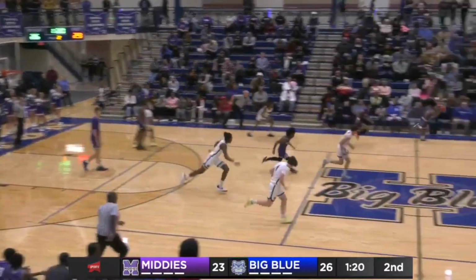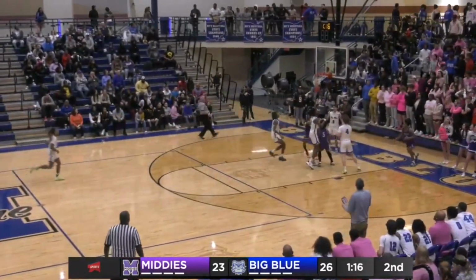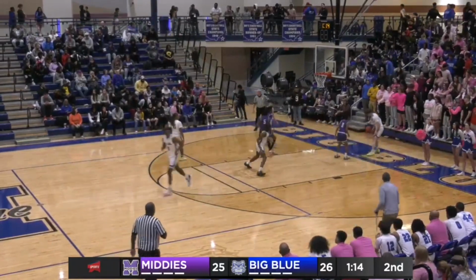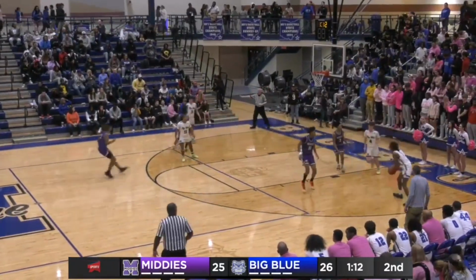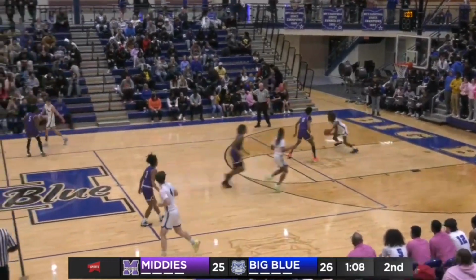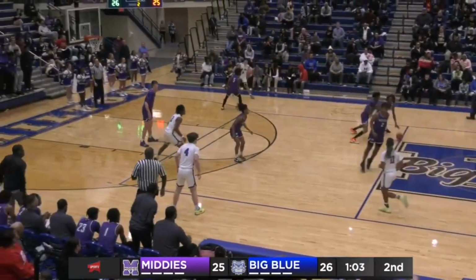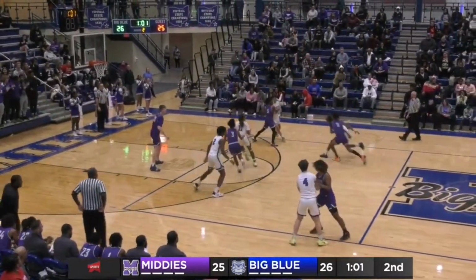Sire Riggins will reset and throws it away. Here we go to the well and no good. The putback. And 2 more for Jamison. Yeah, 5 straight points for Dalen Jamison to make it a 1-point affair. Maldonado with a great defensive play for the Middies. Boy, both teams are turning up the heat on defense.